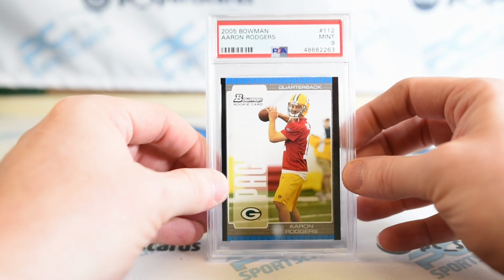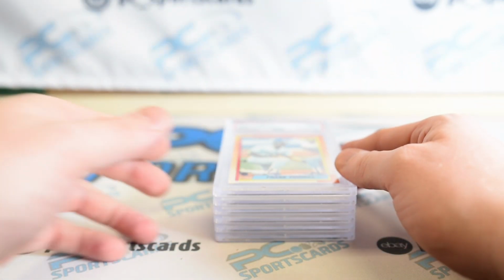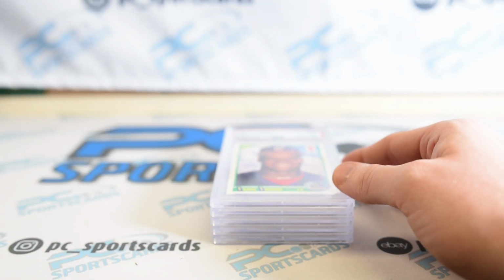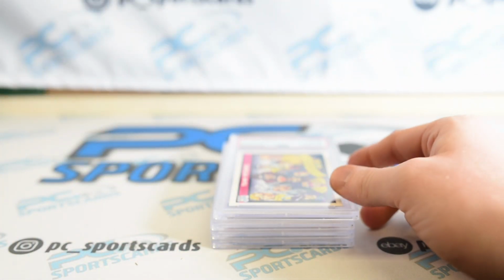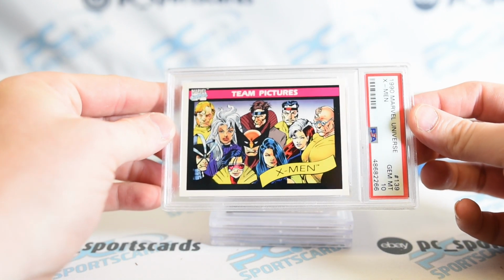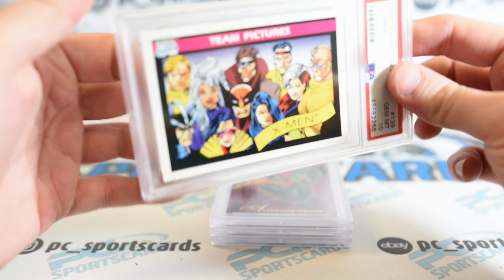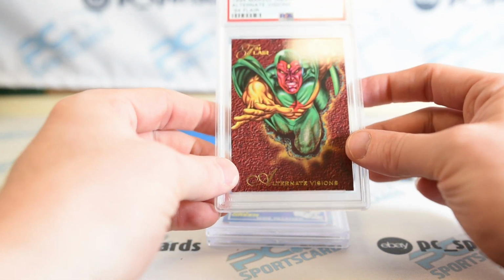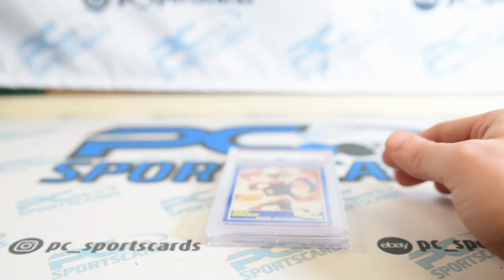Rodgers PSA 9. They're going to win this weekend. Frank Thomas PSA 9. Score Frank Thomas PSA 7. Marvel Comics. Cool card. I didn't look up the pop report on these, but I'm sure these are low. Marvel Universe. At some point, that stuff's going to be hot.